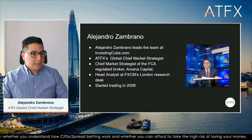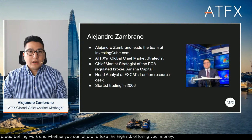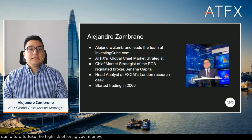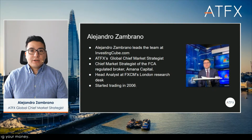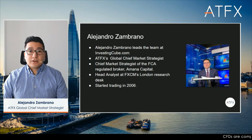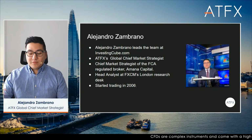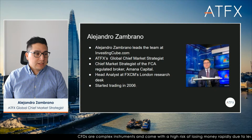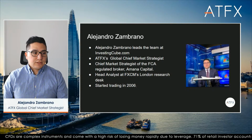But more importantly, this little bullet here at the very bottom: I've been trading the market since 2006, so I have acquired a great deal of experience trading my own account. In 2006, when I was a student about to start my second year at university, I set up a trading account with FXCM, started with 2,000 euros, and started to trade currencies and non-farm payrolls from my bedroom at my parents' house. So I have quite a good amount of experience, and hopefully I can transfer some of those skills to you so you can pick things up faster.